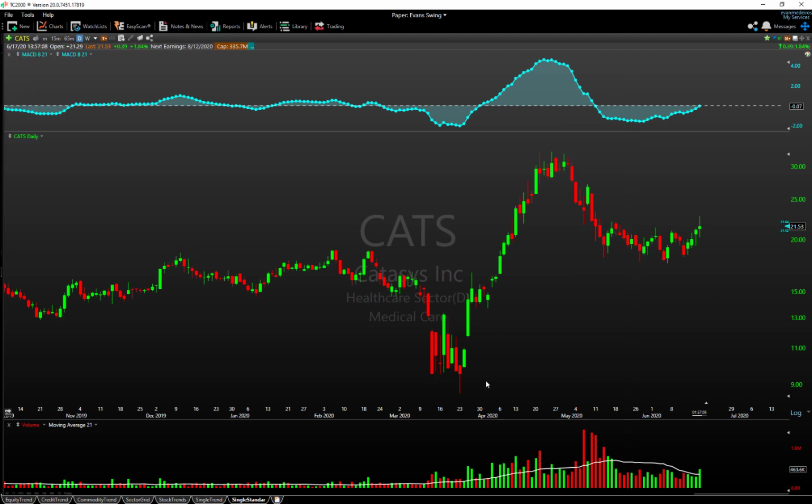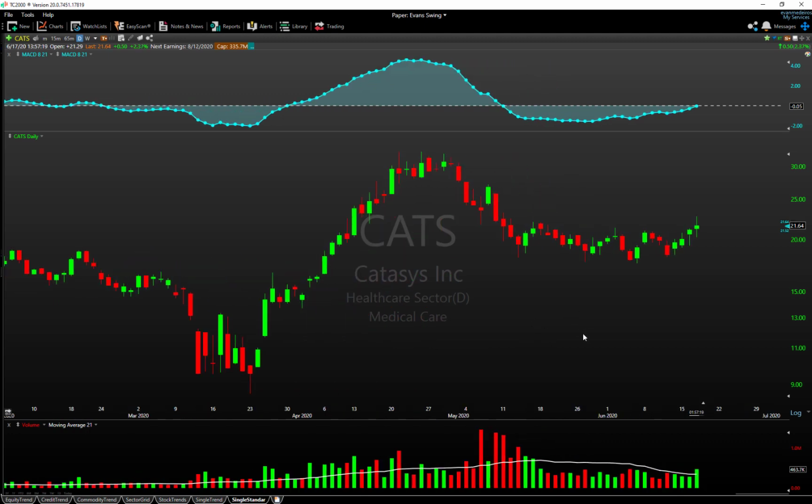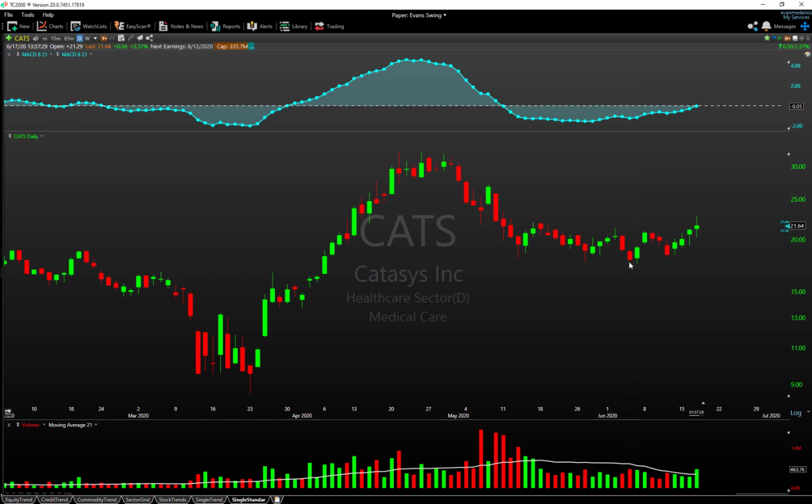Remember, if you want to jump up 300% in a straight line, a 40% correction is kind of par for the course if you want to enjoy those types of upside gains. Now, we got involved in this. This is our Merlin trading strategy. Got involved in this right around 18. I think it was actually under 18. So to say the least, we got a good fill in here near the lows.